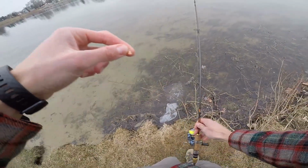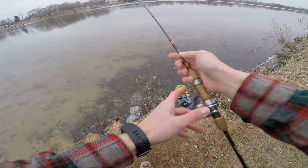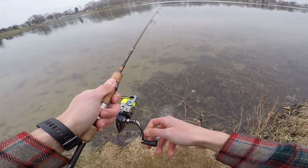Now, for those of you wanting to see more bass fishing, don't worry. Hang tight. We're going to get back to bass fishing. But here at Online Outdoorsman, we like to incorporate a little bit of other species too.